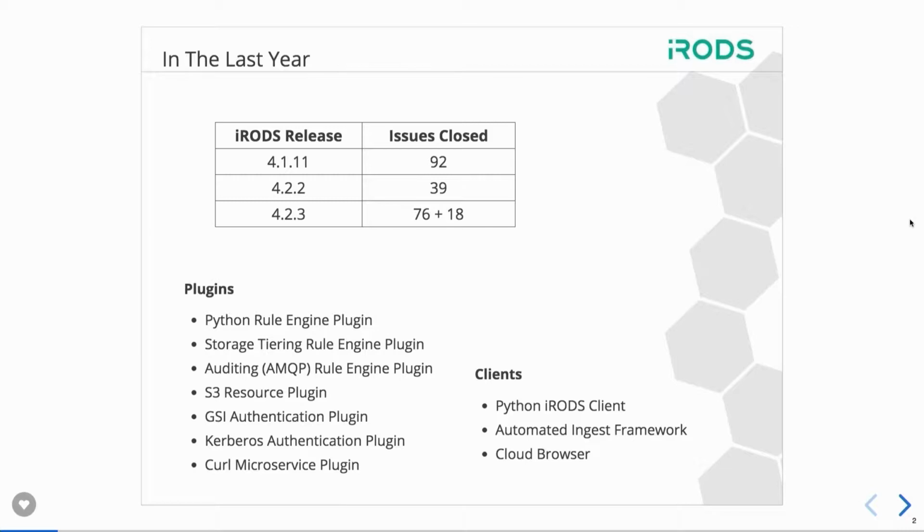The client story, we've got Python iRODS client got bumped. It gained SSL support. It gained the ability to know a little bit more about the objects. It's got some more introspection. We had to update it for 4.2 because of the change from resource names to resource hierarchies. So that's smarter now and can deal with things.